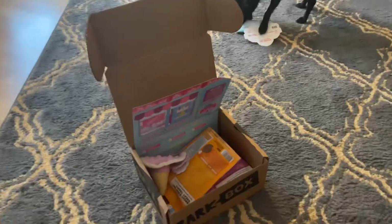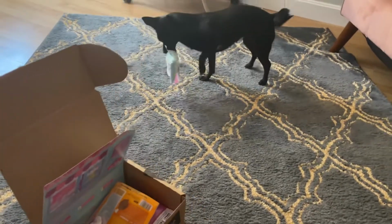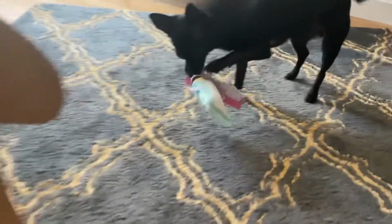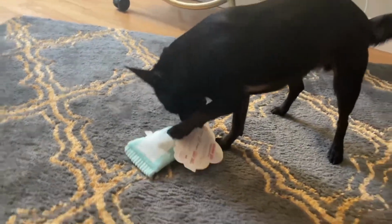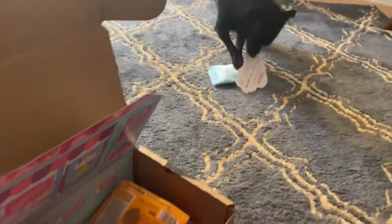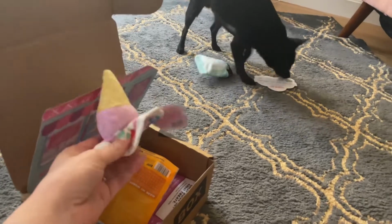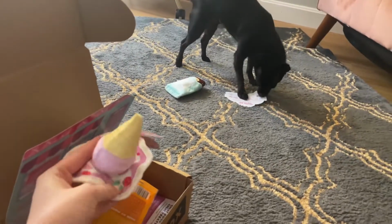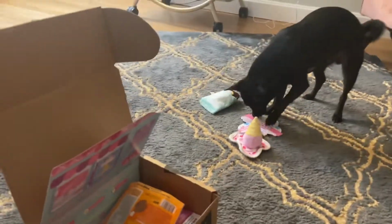And he gets 2 toys, which you just saw. He went right for the toy. What did you get there, honey? Like a dessert treat toy? That is so cute. Let's see what else he got in the box here. Oh my gosh, the other toy, I took the tag right off, is this ice cream cone, like a melted ice cream cone. That is so cute.